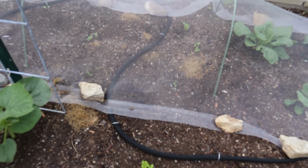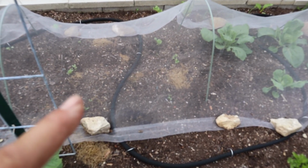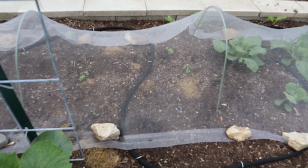Now the cabbages in the middle here, they didn't take very well, so I've kind of re-sown with some more rutabagas underneath there. I needed to use a root crop that didn't need pollination, so I threw some more turnip or rutabaga seeds in there.